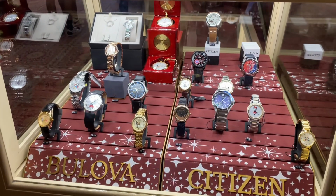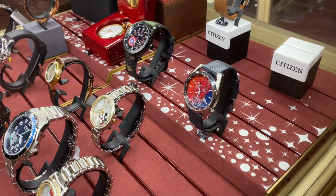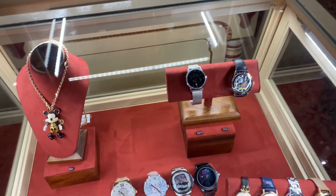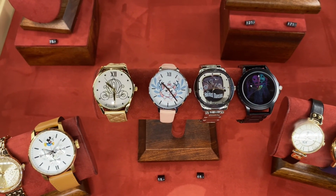Like I said, I'm a fan of Disney watches, and those Citizen watches, that Spider-Man and Captain America watch catches my eye right back here. These timepieces are fantastic. And there's also these right over here. At some point, I will have to show off my watch collection. There's that Haunted Mansion watch I was talking about right over there.